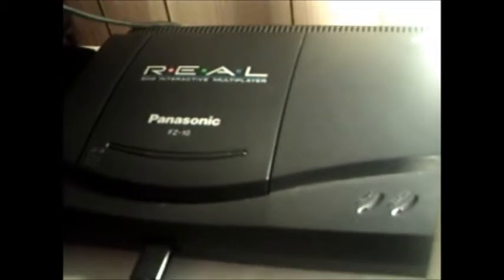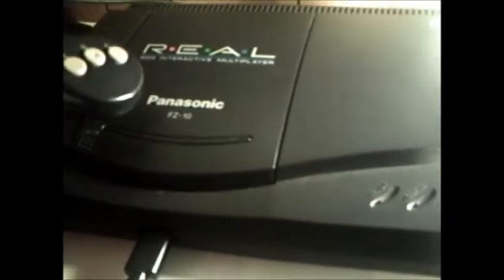Technologically advanced? Well, let's take a look. This right here is just one of the 3DOs that were made. This one was made by Panasonic. This is a real 3DO Interactive Multiplayer. It's a top loader.